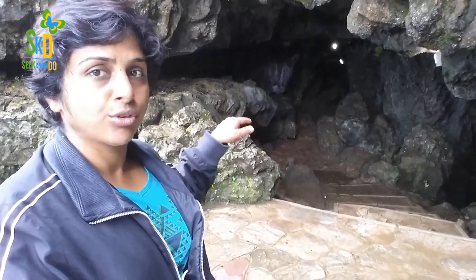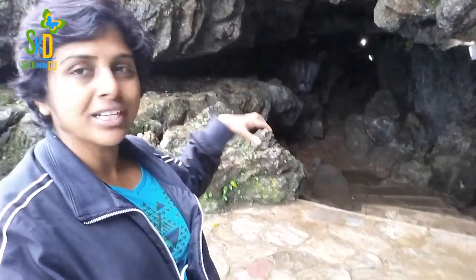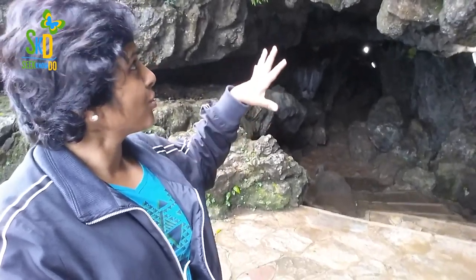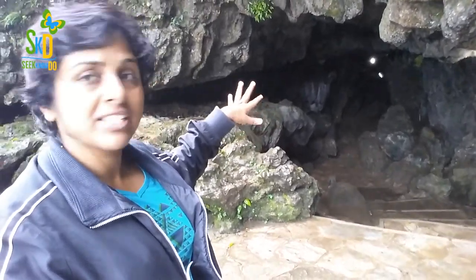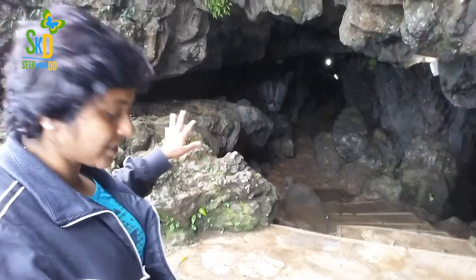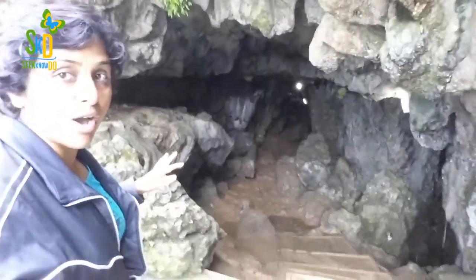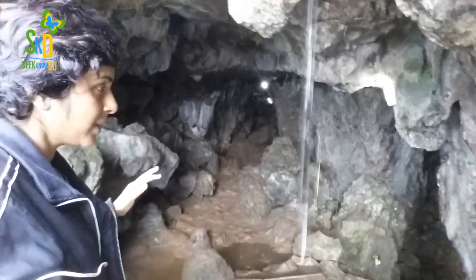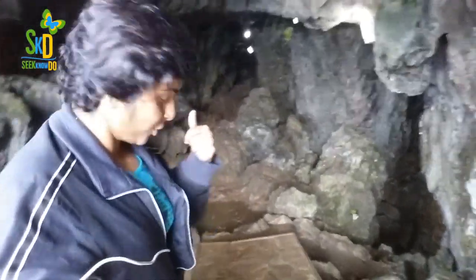And I'm going to take you through some parts of it. Apparently, I'll have to crawl in some places. So let's see how this works. But if you notice, there's water dripping inside the caves also. And there is some lighting inside. I don't know how far I will be able to capture everything. But with me, you're going to enjoy the cave ride today.